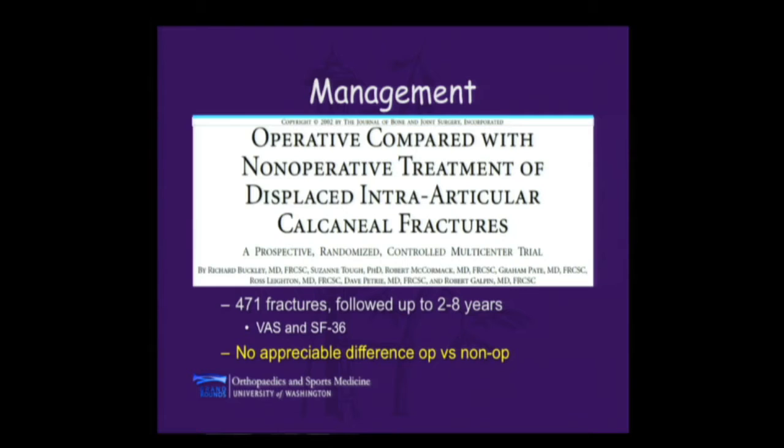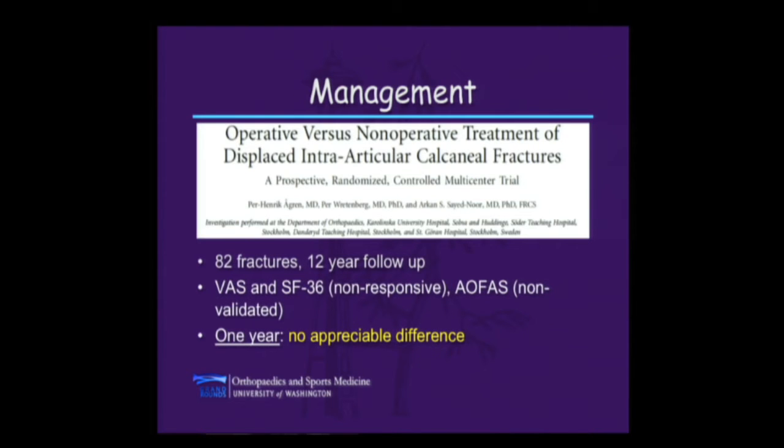And there have actually been 2 randomized controlled trials to look at this, and interestingly, neither showed very striking significant differences. In fact, this paper looking at 471 fractures followed from 2 to 8 years found no appreciable difference in operative versus non-operative management. The other randomized controlled trial looking at 82 fractures with up to 12 years follow-up, at 1 year, once again, no appreciable difference.